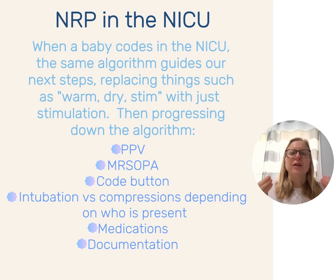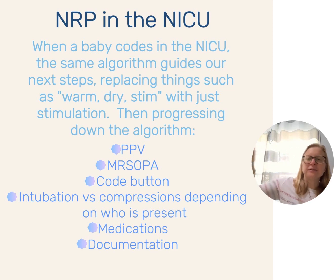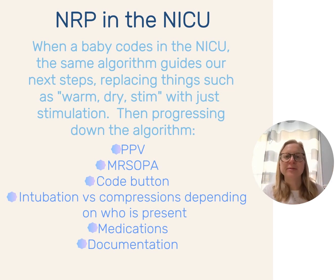But you need to look at the baby. If you're in the NICU, your monitor goes off, you go into the room, you see the baby's heart rate is this, or the saturations are this. If your heart rate is less than 100, if your saturations are dropping, it's looking at the baby and asking, are they breathing? Is their heart rate less than 100? Are they gasping? If your baby is not breathing, you're going to do those same steps that you would do at a delivery. At a delivery, we call it warm, dry, stim, right? In the NICU, we're going to start with some light tactile stimulation. Most babies are going to come right out after that.